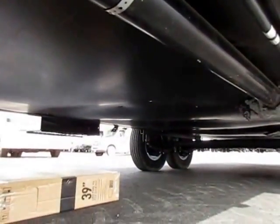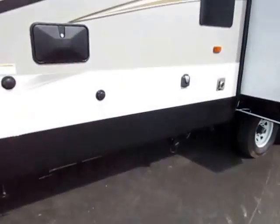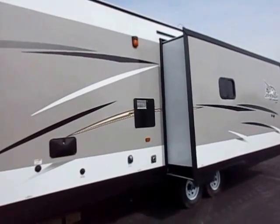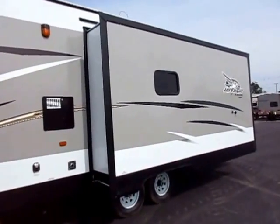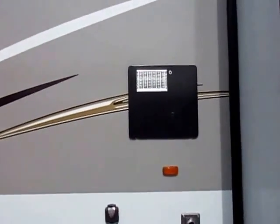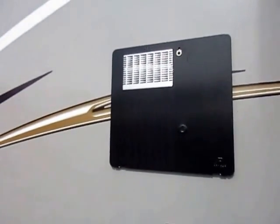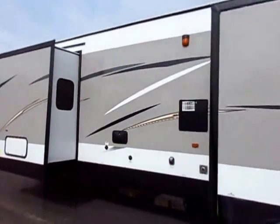We've got a thermal package going on here, which is one of the options I discussed. It is a fully enclosed underbelly, adds extra insulation to the floors, the ceilings, and the slides. And that's a killer thing. Most people do not insulate slides very well, if at all. We've got a best-in-class 12-gallon gas and electric fast recharge water heater right here. It's good for like 22 or 24 gallons per hour, something like that.